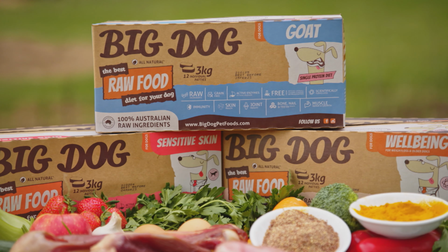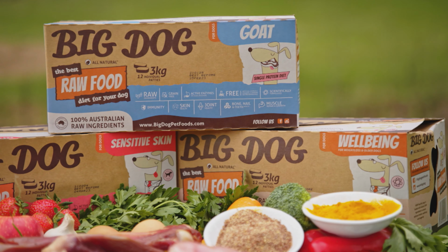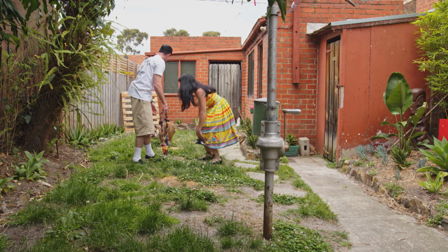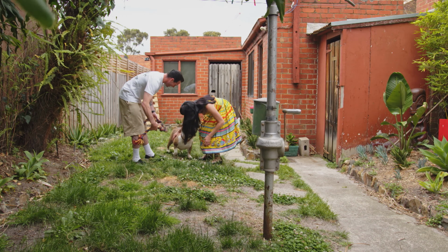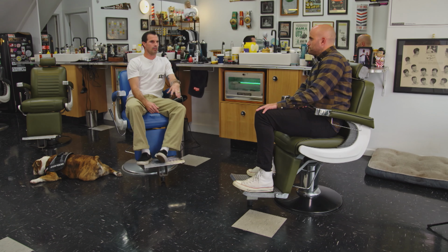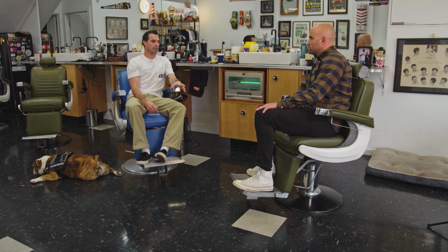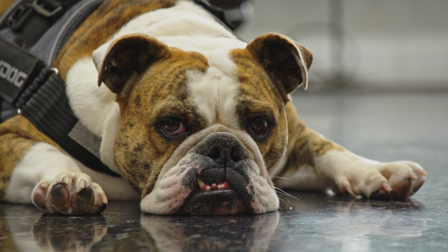It was perfect. And being a bulldog, has she had any skin irritation? Yeah, she had a little bit when we first got her. We weren't sure if it was the grass in the backyard or one of the plants or the food that we were feeding her at the start. But once we got her on the Big Dog, it slowly went away and it hasn't come back. So we're assuming it must have been the food, and Big Dog's been really good for her. So we just kept her on it and she loves it.